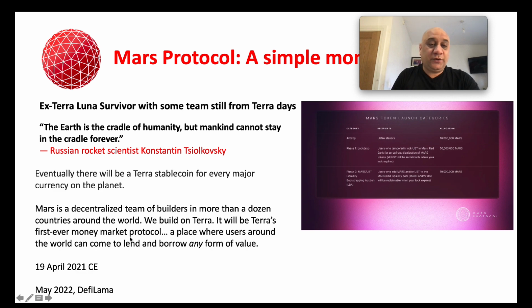So this was 2021, and yeah, I clearly remember those days, and the thoughts were that eventually everything will be a Terra stablecoin, and every currency on the planet will be pegged to Terra. I remember those days, and I think this is a very humbling experience. I lost a lot during those days.